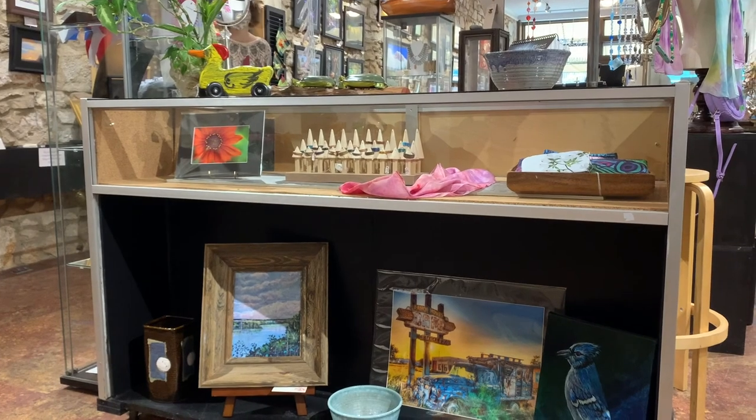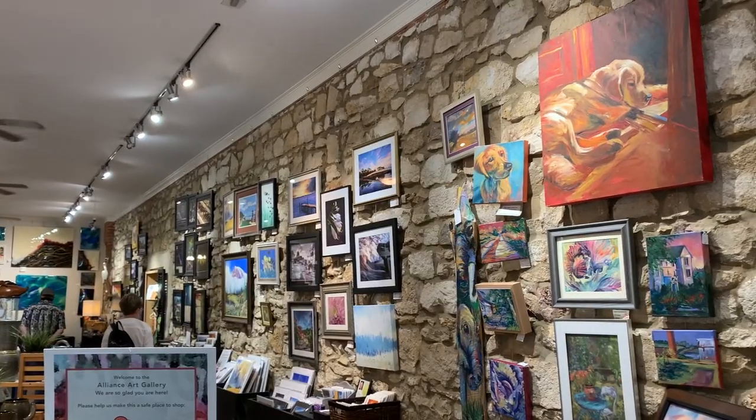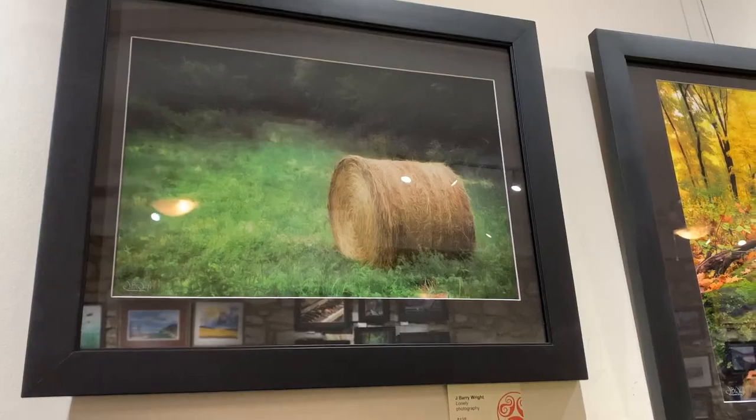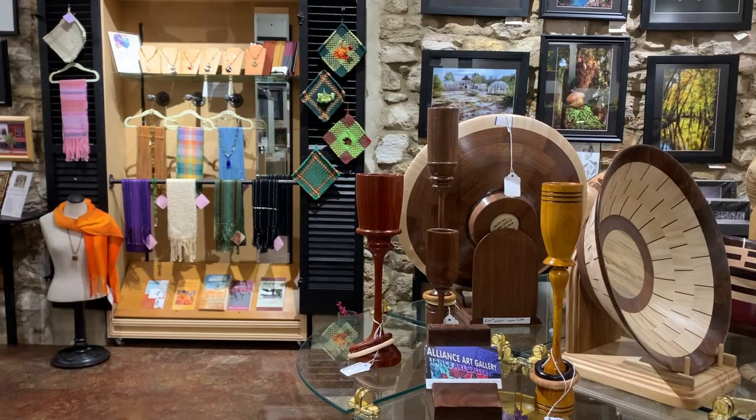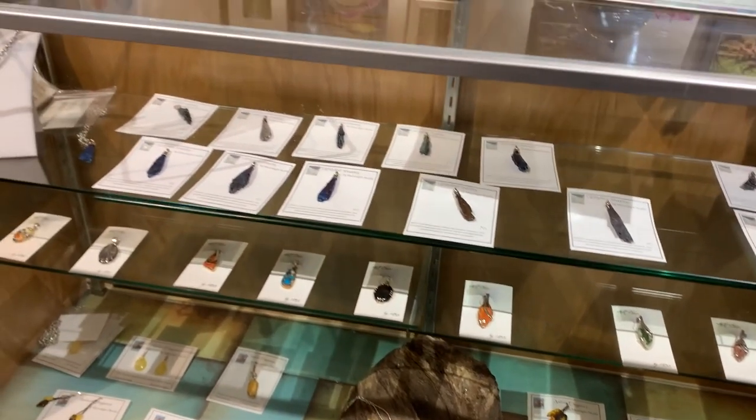Each one of us has our own space, and we bring in new work as often as we can. We have paintings here. We have photography. We have wood. We have pottery, we have jewelry, and we have a couple of fiber artists. So we try to keep that mix fresh and have a variety of different things in the gallery, and I think it works.